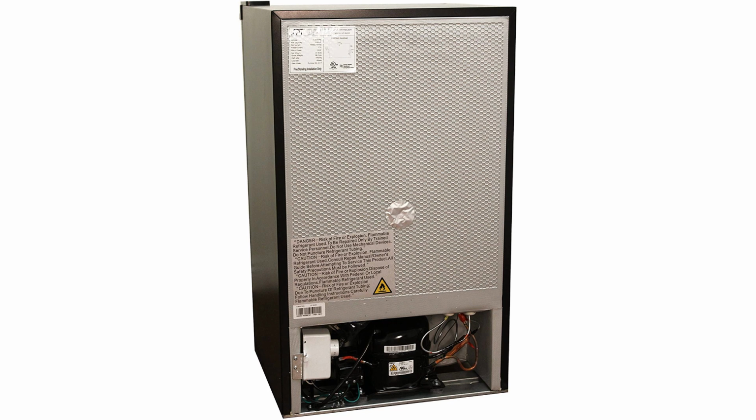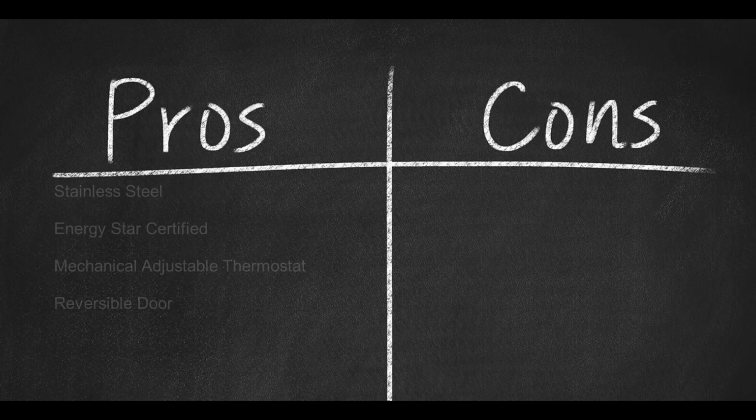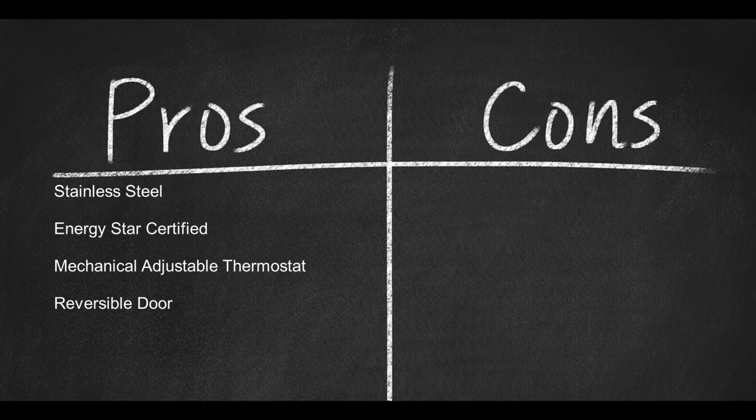It's easy to clean, which is an important feature in any appliance where food storage space is involved. And for the size, you'll be impressed with just how much you can fit. Now here's some pros. Stainless steel, ENERGY STAR certified, the mechanical adjustable thermostat, and a reversible door. Now for a couple of cons. Manual defrost, and the shelves are not adjustable.